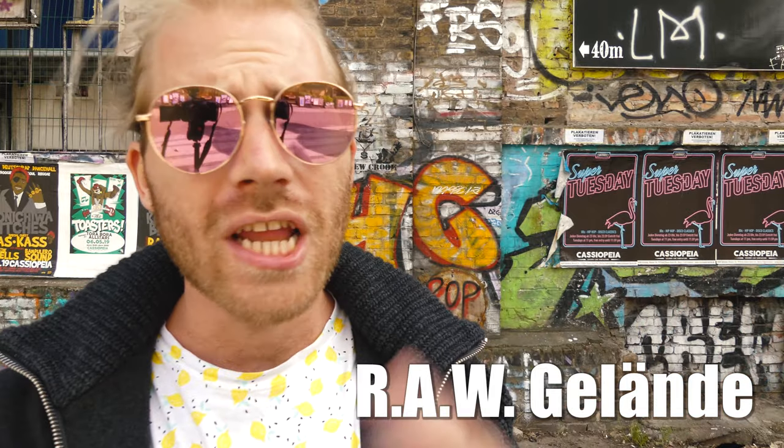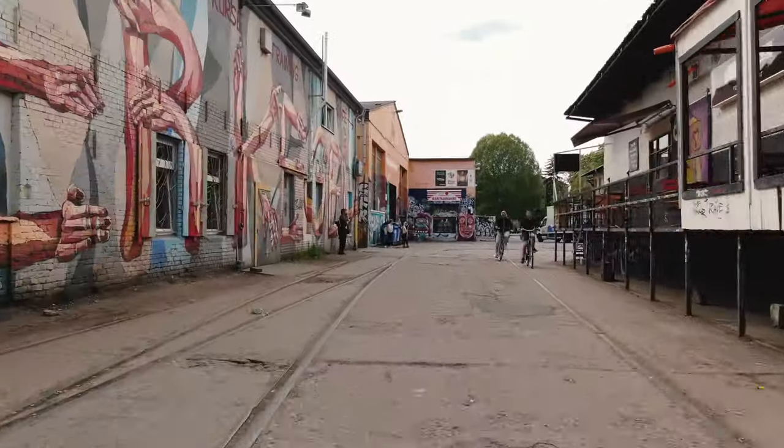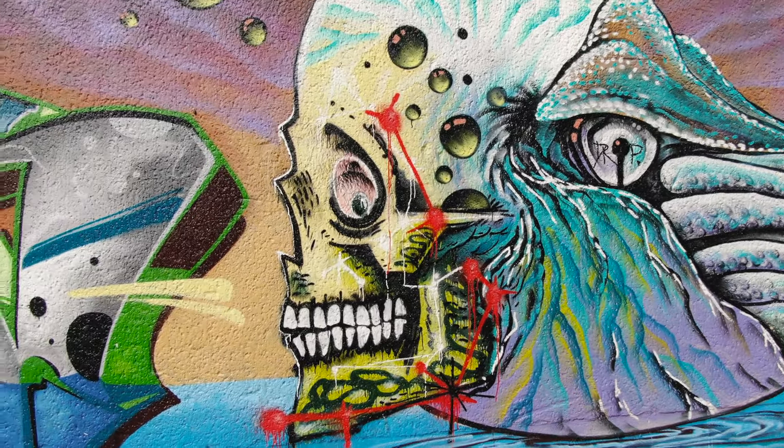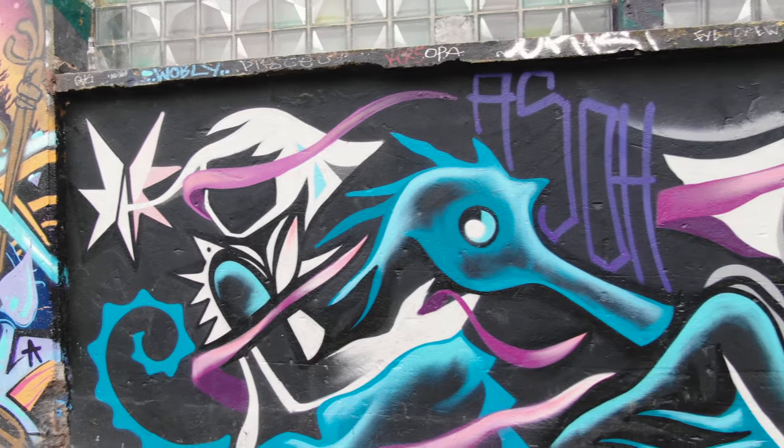And I am already here at our first place, which is probably the coolest spot in all of Berlin, the R.A.W Gelände, where all the creativity from Berlin comes together and forms an amazing playground. All the buildings here are completely covered in graffiti. It is the perfect place to stroll around and take in some of Berlin's greatest street art.